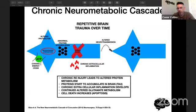This would now not really be considered a concussion, but those that are familiar with or have heard the term CTE, or chronic traumatic encephalopathy, which is where a lot of research lies in sports like football and rugby, investigating players after they've retired. This is what we're talking about when we talk about CTE.